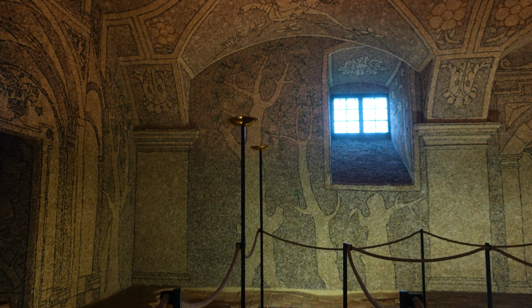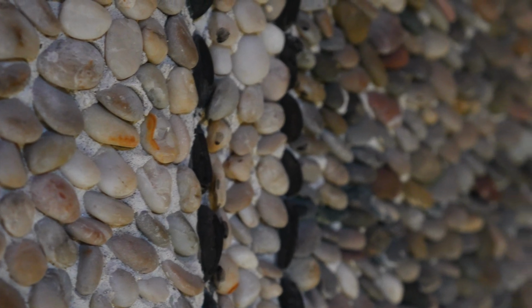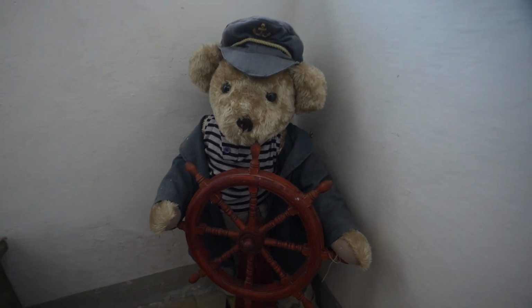Oh wow, that's really impressive. That is so pretty. Look at this room. This room is made from 22 million pebbles. And this used to be a spa area. It keeps everything cool. It's beautiful. Really worth visiting. My new friend, Mr. Teddy Bear.